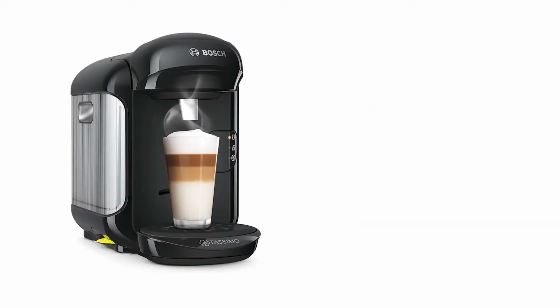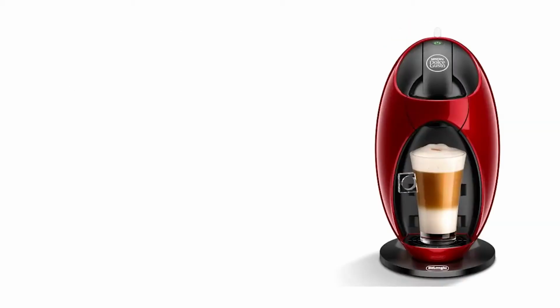I've gone through many different systems. I've tried Uno machines, I've tried Tassimo machines, I've tried Dolce Gusto machines, and now Nespresso. And I've ended on Nespresso because I think it's the best. That's what I meant in the title, that of the pod-based machines, Nespresso is the best, and you will see why in a minute.